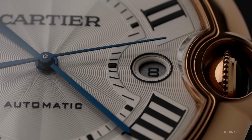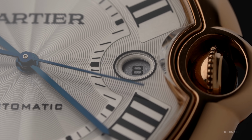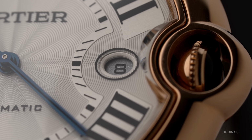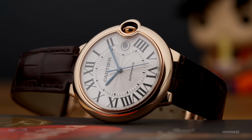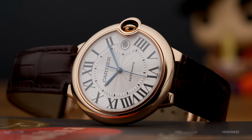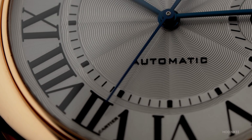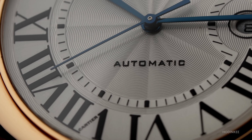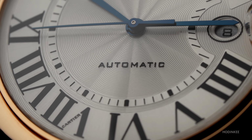That crown is also cleverly integrated into the dial. The minute track curves inward at the crown position to make room for the date window and to match the roundness of the crown. In my opinion, it's a really cool look that breaks up the symmetry of the dial, and I love asymmetrical dials when done right. This watch does it in a way I've never seen before, and I really dig it. The dial's guilloche sunburst pattern plays really well with the light, and the large Roman numeral hour markers keep things classy. I mean, what else do you expect from a brand like Cartier?